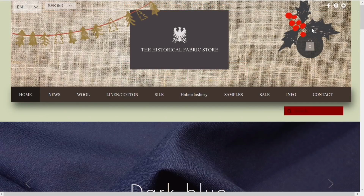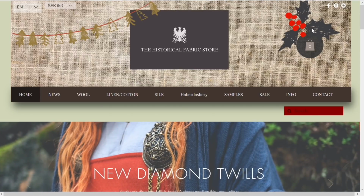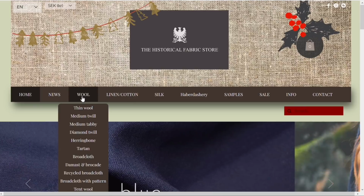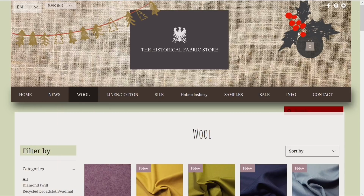Okay, if you want to come look at some of the most expensive and beautiful fabrics you might see, this is a Swedish-based store, the Historical Fabric Store. I know this place because they do have some beautiful wool. I always look at the wool selection of a store just to see what they have.